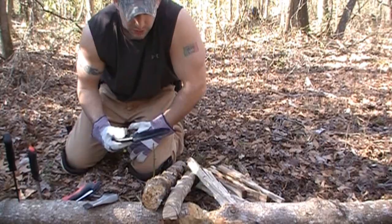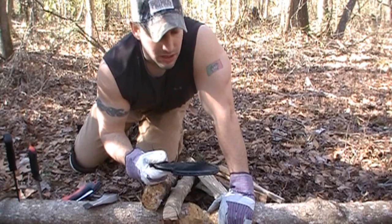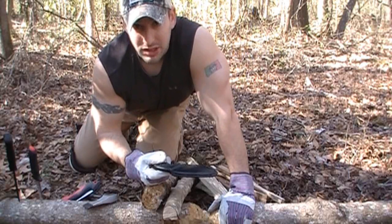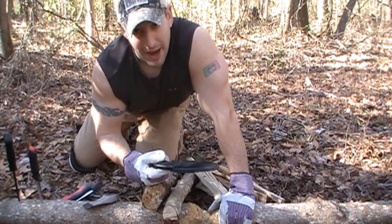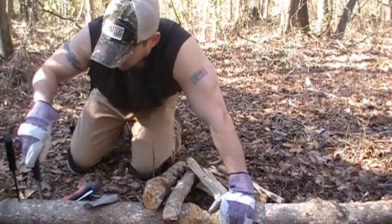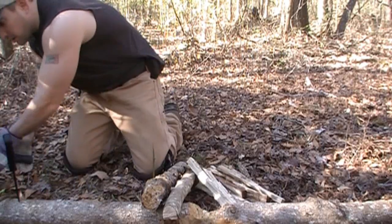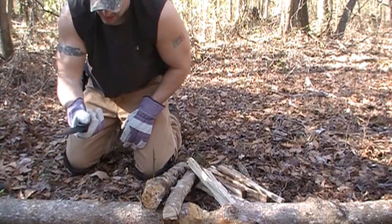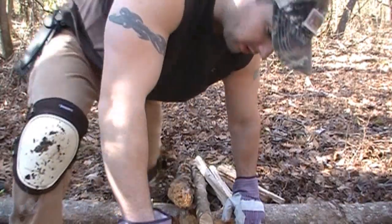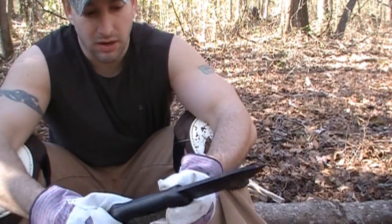I'm going to put away these tools for now. I don't know about you guys, but I like a clean campsite, or a clean work area is better. So if I pull out all the tools just to show you guys what I'm using, I usually put them away first and then go back to what I'm going to be using, and just kind of have everything sheathed up and go from there. I'm going to start off with the BK2.